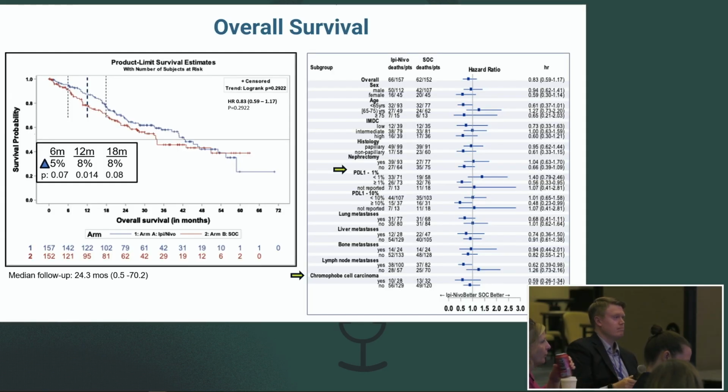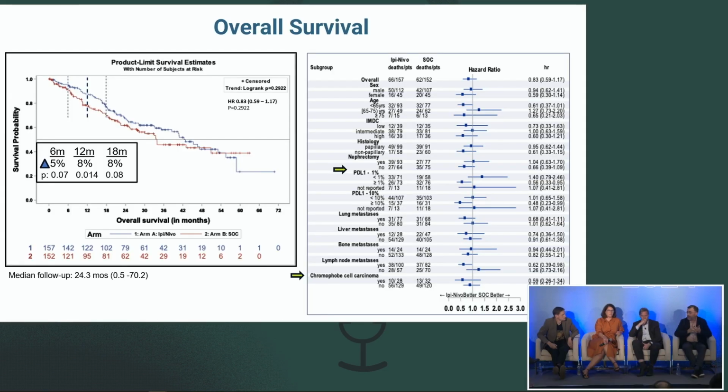I think we're getting better at giving Ipi-Nivo than we did with 214. Patient selection. Or sunitinib's not very good. No, I don't think so. Well, the response rate was actually 20%, which is quite remarkable. Yeah. In the MD Anderson group, it wasn't as high as that in their cohort. David, you go. I've got something to say in a second. We're getting better at managing the acute toxicity than we were 5 or 10 years ago.